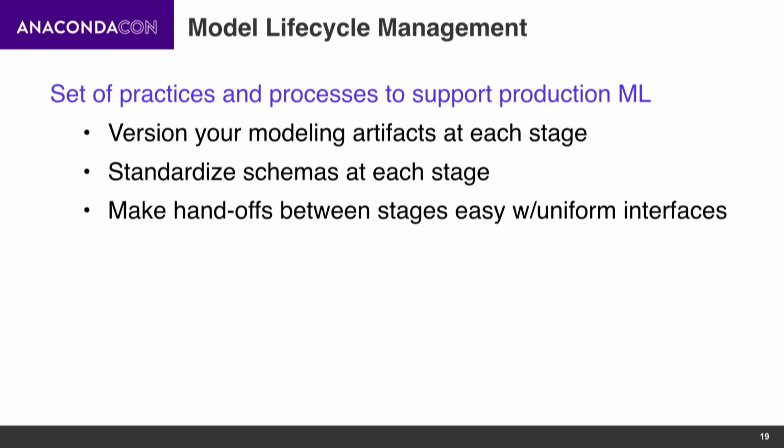We need to make the handoffs between stages uniform. So if you're going from training to deploy, the deploy step should know what the training is going to produce. Similarly, training needs to know what the feature prep is going to produce.